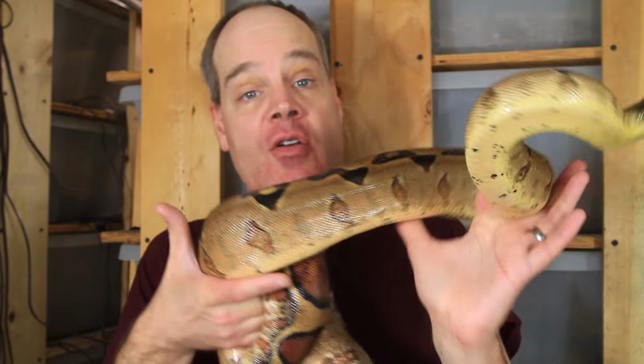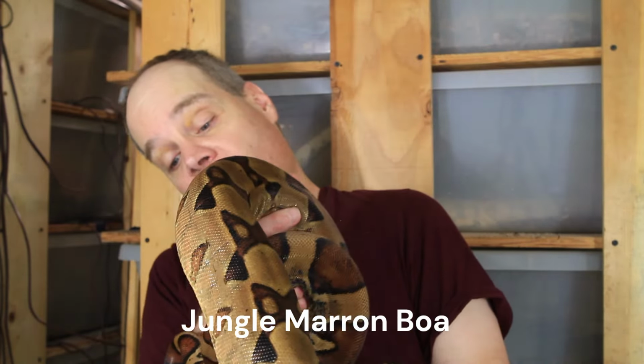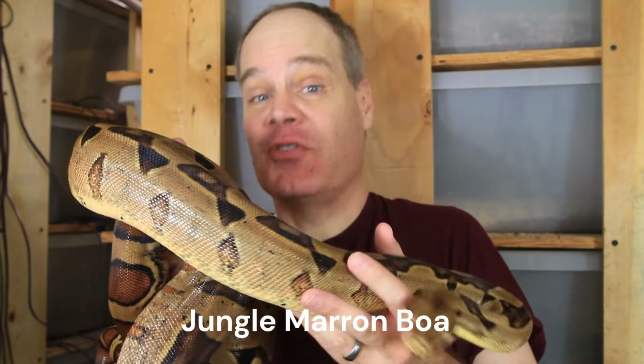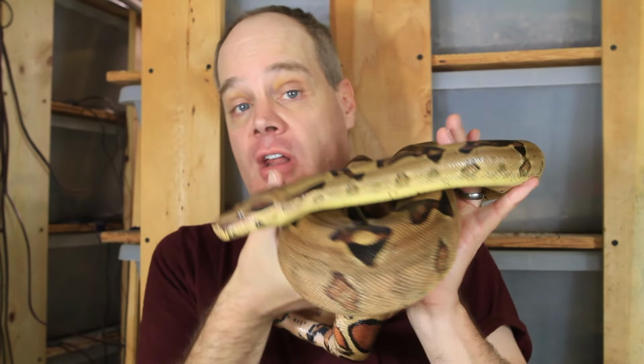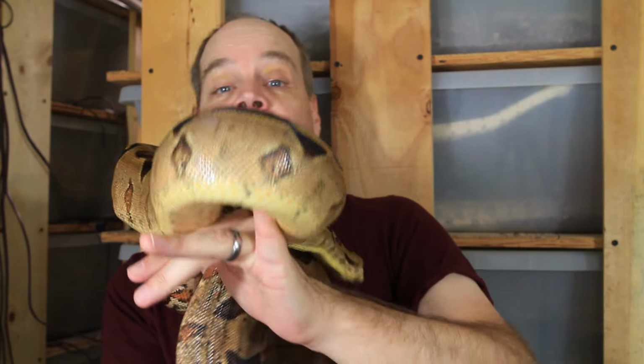And this is the father. This guy is a jungle Marron. Unfortunately, I believe he's going into shed right now, as was the female I just showed you. So their colors are a little bit muted because they're in shed. But this guy is a really nice animal. He was the father of my first Marron litter that I had 2 years ago. And he certainly did a bang-up job, along with the mother, on the results of this litter.